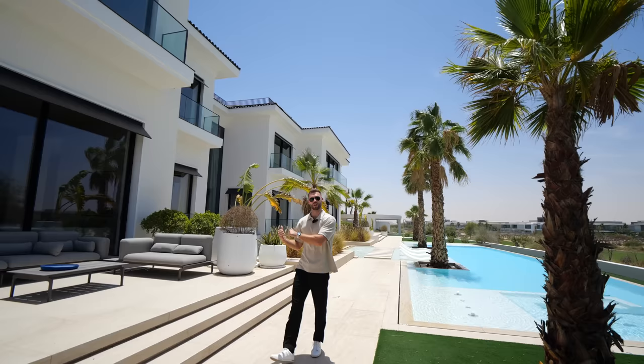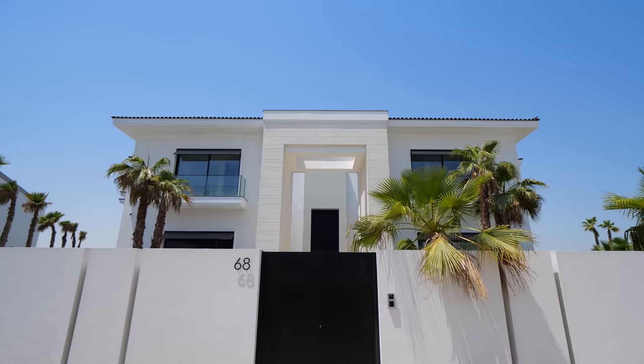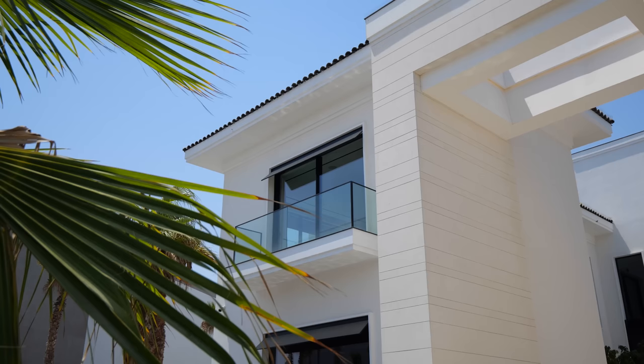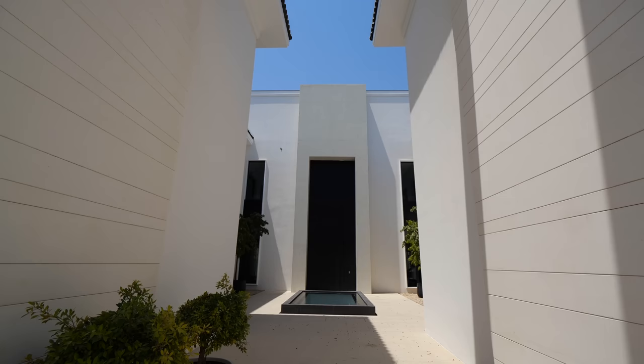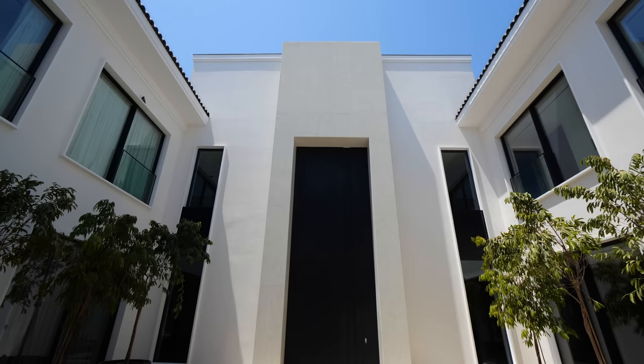Now, let me tell you, this place comes to life at night. So for the full exterior tour, we're gonna come back later, and now I'm gonna meet you at the front, and let's explore inside. Here we are at the front of the property. I mean, what about that for an entrance? We're gonna go through there in a moment where I have a special guest for you.